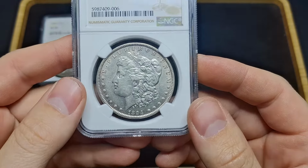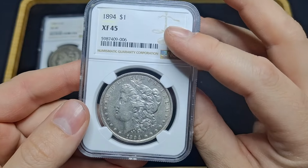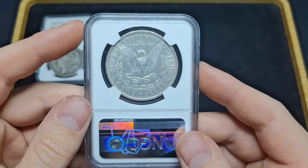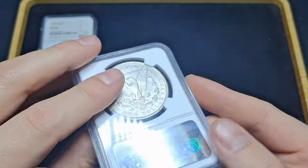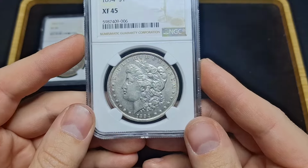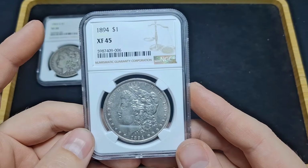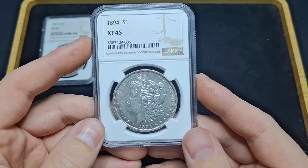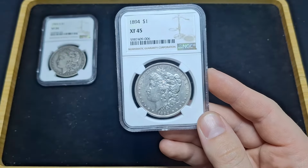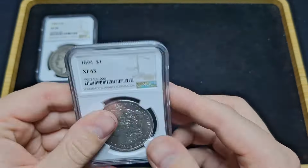$1,525. Or, as you guys know, Wix takes 4% fees from me off the top. So if you want to purchase this via email, the price on that will be $1,450. So if you want this coin, you'll be able to order it directly through me, through my email. Just email me and mention that you want the 94 Philly in XF45 for $1,450, and it'll save you guys $75, and I won't have to have the 4% taken out of the coin, basically.